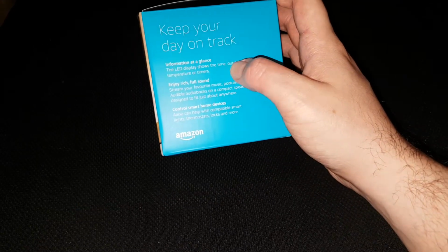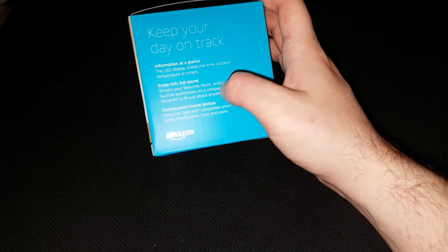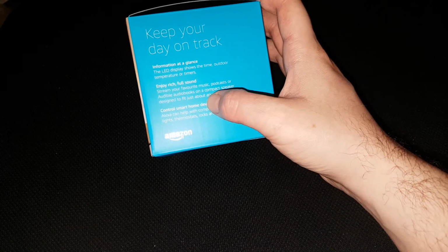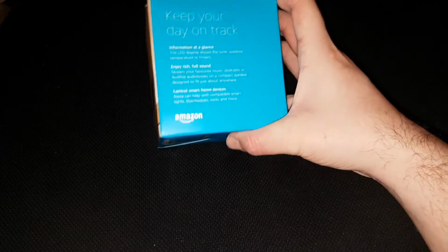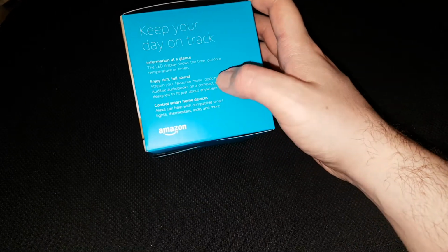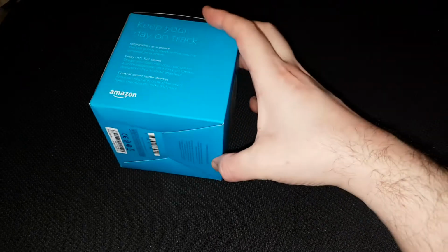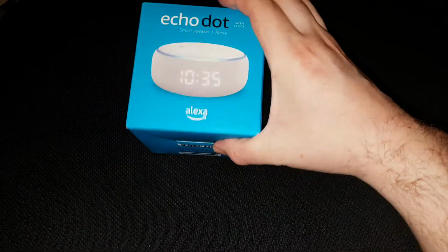So the LED display shows the time, outdoor temperature or timers, full sound, stream your favourite music, podcasts, audiobooks, compact speaker designed to fit just about anywhere. Yeah, and I would say that the audio on this is pretty good considering the size of it. Smart lights, thermostat, locks and more, smart meter.